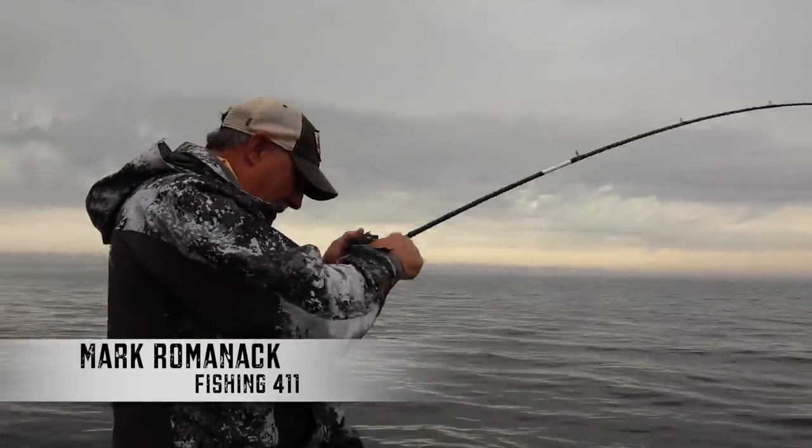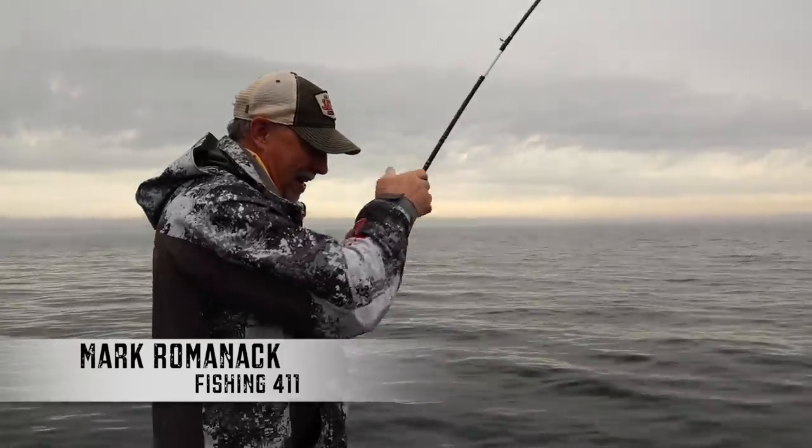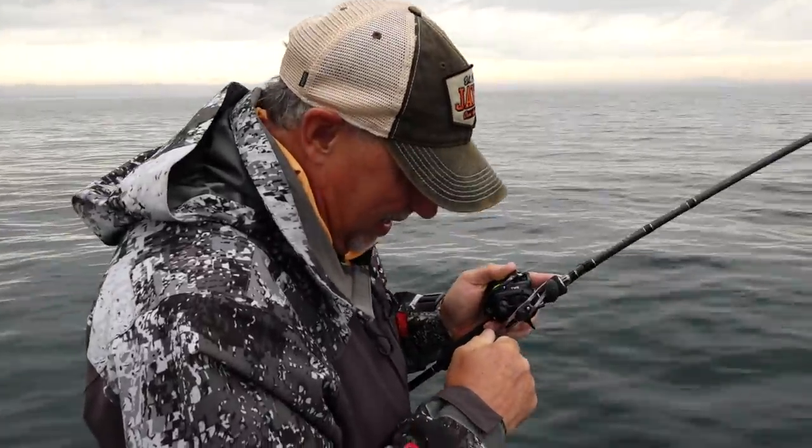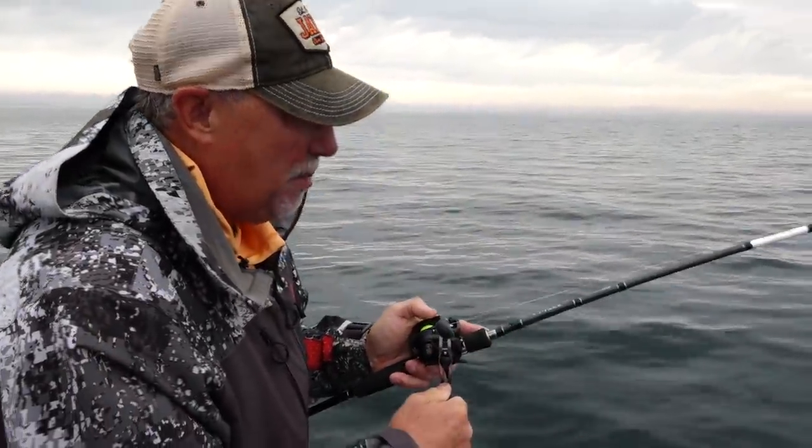There's a fish. Yeah, baby. This is fun. It's pretty hard to beat light tackle jigging. It is pretty hard to beat it.